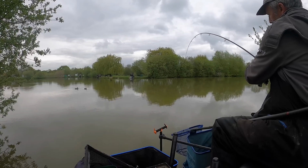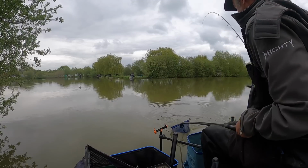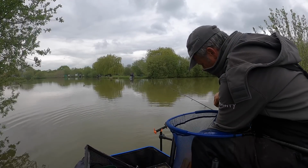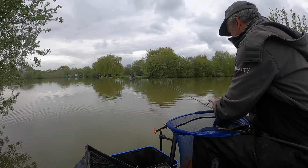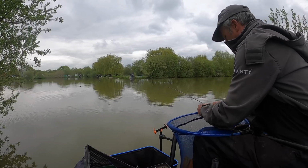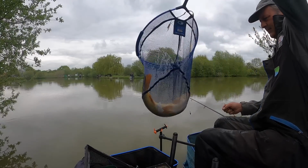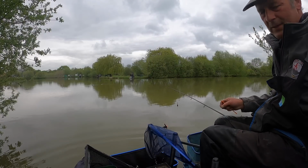Come on, sunshine. There we go. 5 or 6 pounder. Beautiful condition. Weed everywhere, or reeds should I say. I'll get that bit off in a sec. Let's get that one. There we go. Nice £6 I reckon he is. Very welcome fish indeed.